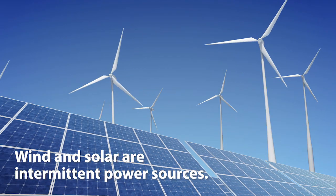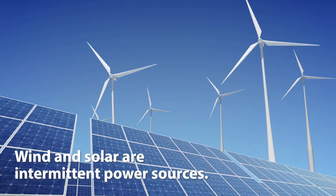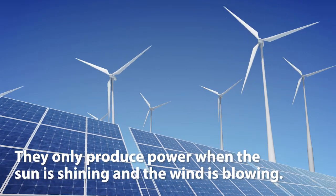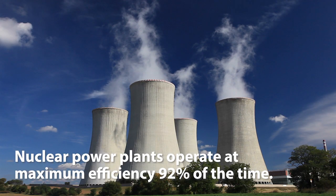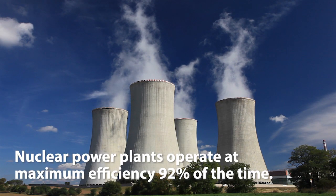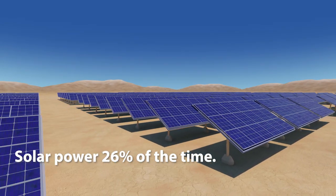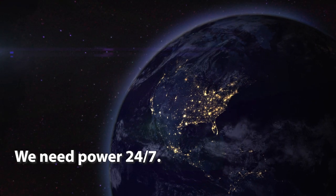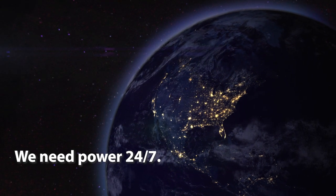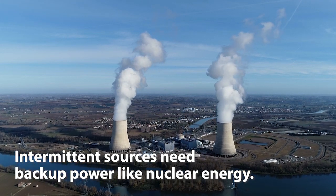One challenge with relying entirely on wind and solar power is that they are intermittent sources. They work well only when the sun is shining and the wind is blowing. According to the Department of Energy, nuclear power plants operate at maximum efficiency 92% of the time, compared to 26% for solar and 37% for wind. Since we need reliable electricity 24/7, intermittent sources need backup power like nuclear energy.